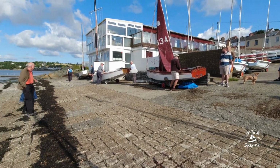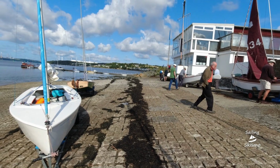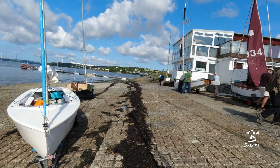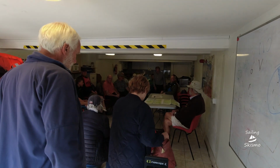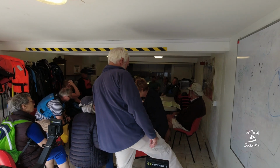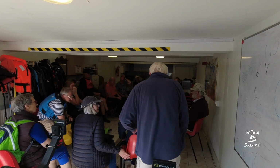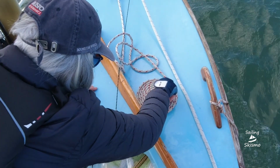So this is the start of day two, and we're preparing our boats on the Neyland Yacht Club slipway. And then we have our daily pre-sail briefing, which covers where we're going, the weather forecast, and any plan Bs that we might need to consider in case of any unforeseen weather systems.